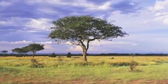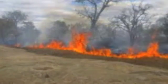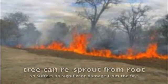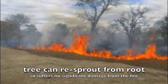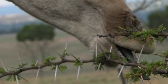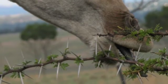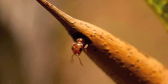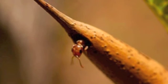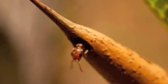After a fire, the acacia tree can re-sprout from its root crown, which is located under the ground, so it suffers no significant damage from the fire. The acacia tree also has sharp thorns to discourage herbivores from feeding on it. It also produces a nectar that ants find attractive. These ants live in the acacia thorns and protect the tree by stinging animals that eat the leaves.